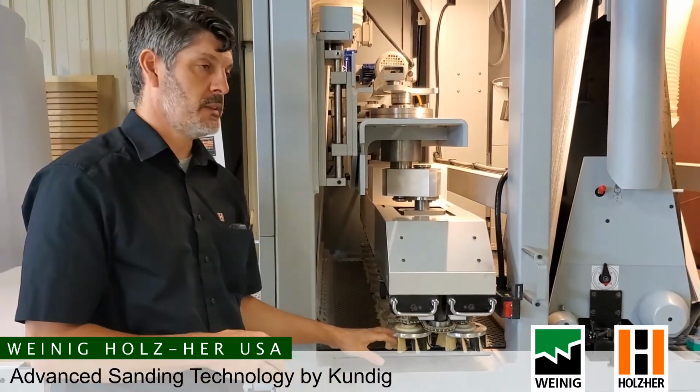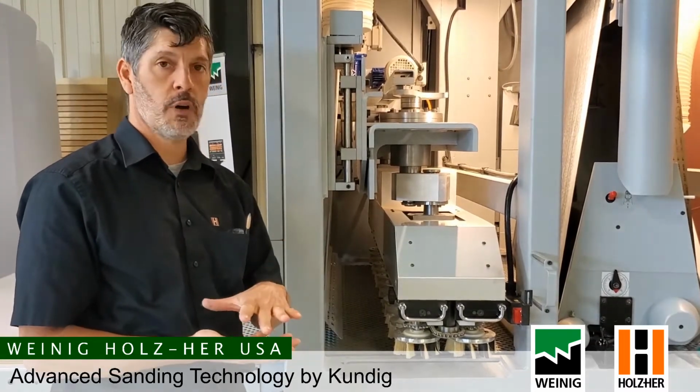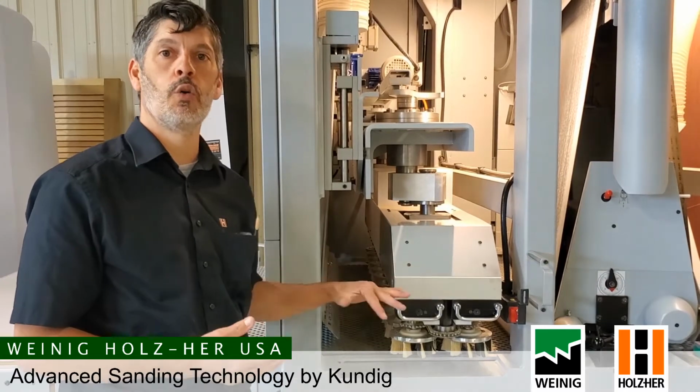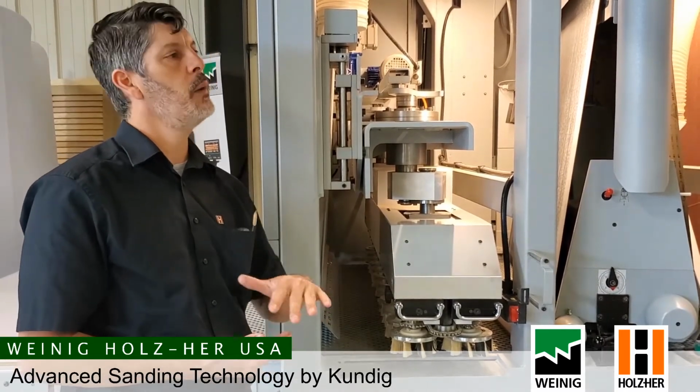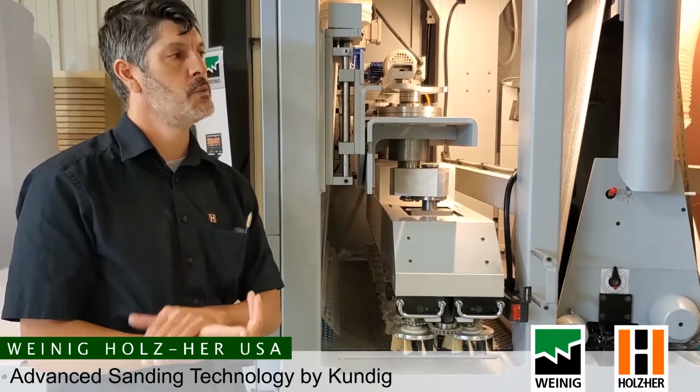So what's unique about this one is we can control the speed of the brush, the depth of the brush, but what's unique about it is the oscillation. The whole unit is going to oscillate, and we can control the speed of this compared to the speed of the panel coming through. Great.